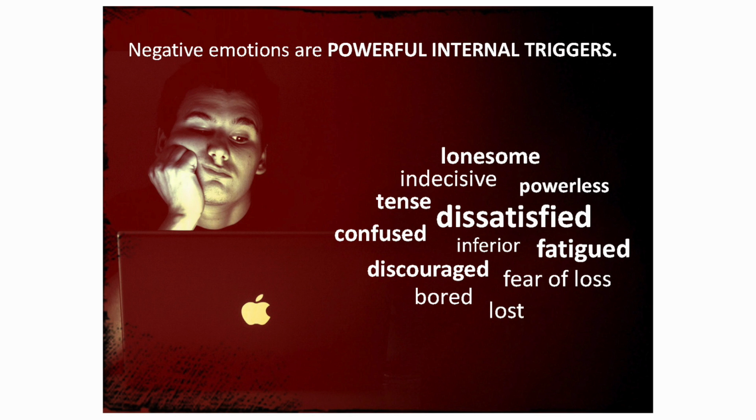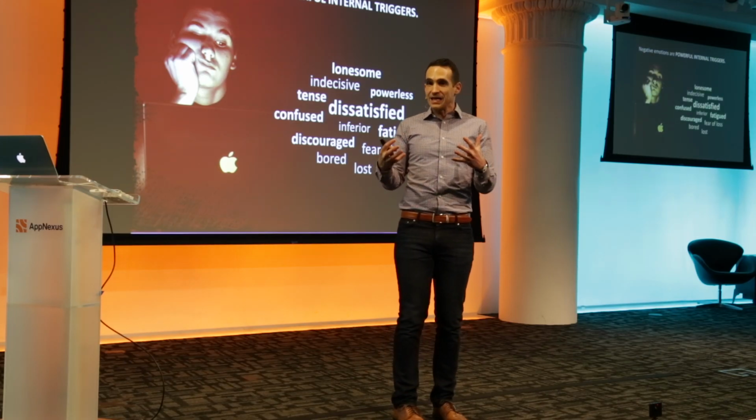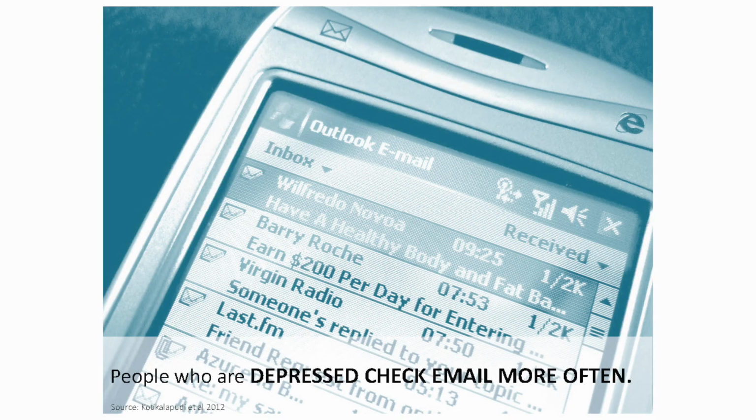Negative emotions are the most frequently occurring internal triggers. What we do when we're feeling bored or lonely or lost or dissatisfied or discouraged, whatever, when we experience these negative emotions, this is when we are prompted to action. Now, if you don't believe me, there was a great study done a few years ago that found that people suffering from depression check email more.